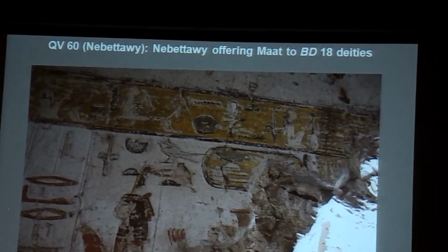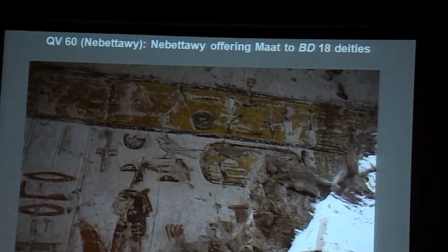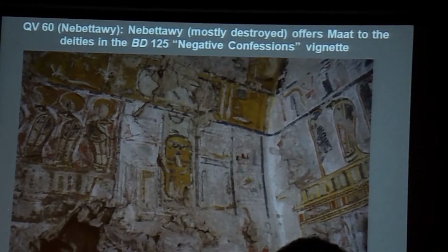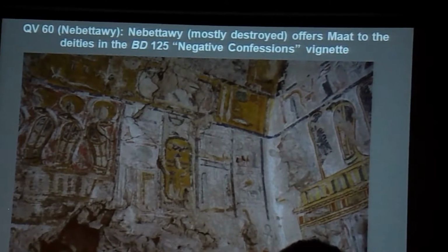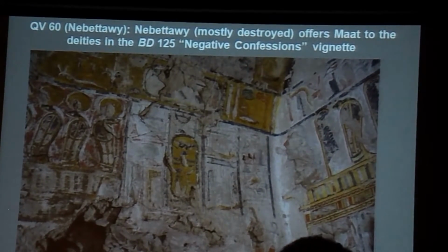One is on the antechamber's entry wall. One scene depicts the queen offering Ma'at to the deities depicted in the Book of the Dead 18 vignette. The other shows her offering Ma'at to the deities in the Book of the Dead 125 negative confessions vignette on the adjacent lateral wall. The employment of this scene type is noteworthy because it's one of the few representations of an ancient Egyptian royal woman offering Ma'at.